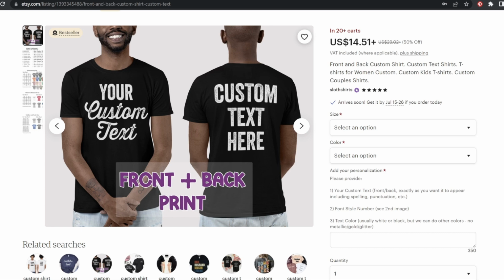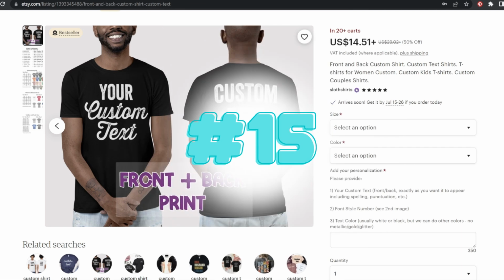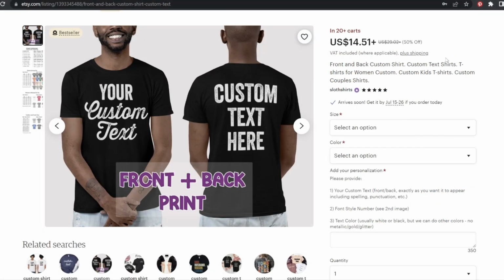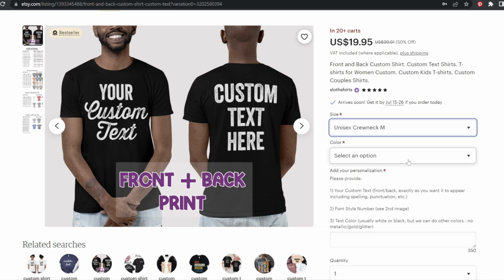Okay, let's jump right in here with bestseller number 15. Now, this is a custom t-shirt and it is a bestseller. You can put anything on this shirt that you want. And the cool thing is that Etsyng puts this at a price point of $24 with an approximate monthly earnings of $9,400 a month, a little over $940 a month. It sells about 281 times a month, and this particular listing is about 5 months old. That being said, it is on sale, and their average product price is actually about $20.